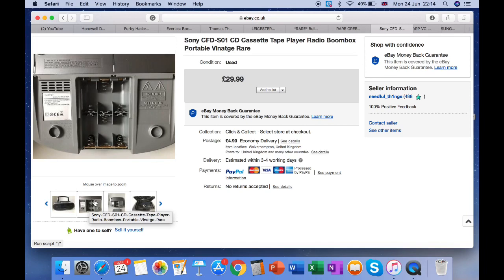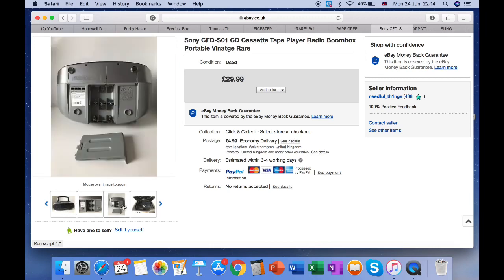If you come across a Walkman, a portable CD player like this, radio, cassette, whatever it is, take the cover off and have a look in the battery compartment. Make sure it's all nice and clean before you take it away. I've made that mistake before when I first started reselling. I picked up a few items, didn't check the battery compartment, and it's just scrap. So yeah, this one was really clean.